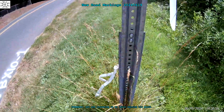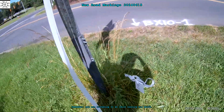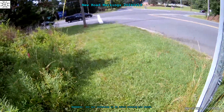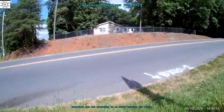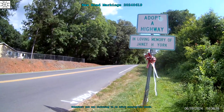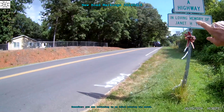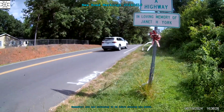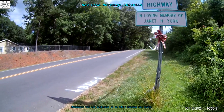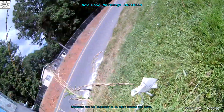Oh, wait a minute. I didn't see these. You can get sections of road dedicated to someone's memory. This was a pastor's wife for a church down that way. This was put in a few years ago. I noticed the new ribbon on there, but now I'm connecting because I saw the writing on this. I didn't notice that.